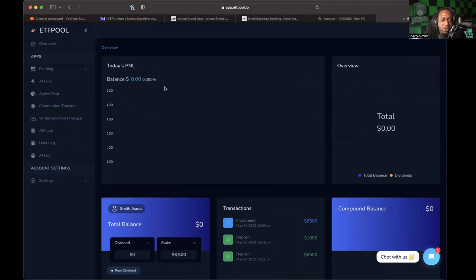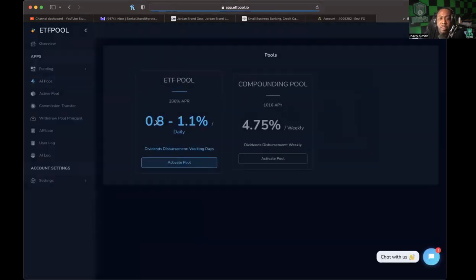The earnings, of course, I haven't seen any yet because this is just the first day, right? We haven't seen any earnings just yet. But when this $1,000 hits, what I plan on doing with that is throwing that $1,000 into the compounding pool. So I will have $6,500 working for me in the daily withdrawal pool that I can get on every working day, right? And I believe working days are the 5 days a week. I'll clarify that as we go on.